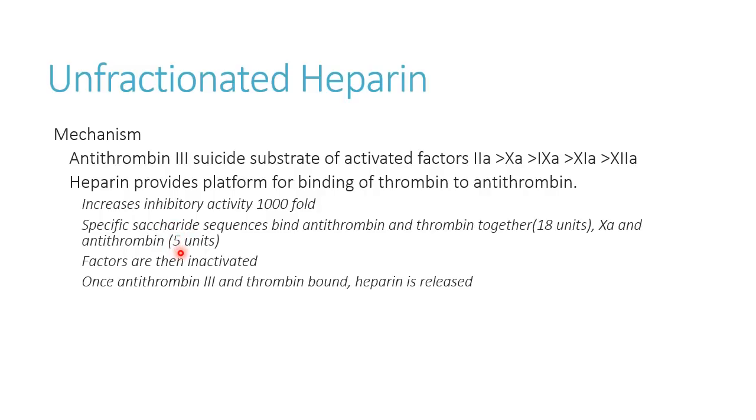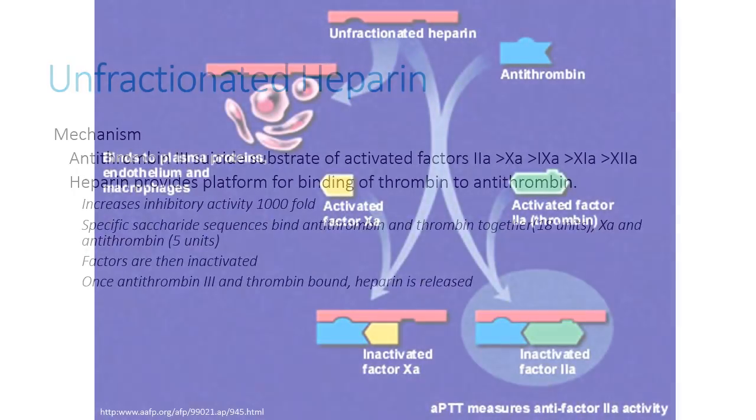So based on the sugar moieties there, we'll give it activity, and we'll see this becomes important when we get to shorter and shorter heparin molecules. When we start to fractionate that heparin, it'll become important as far as what activity it's going to have against certain clotting factors. Anyway, once the factors are inactivated, antithrombin 3 will be released from the heparin. It can go and interact with another antithrombin 3 and then inactivate further clotting factors.